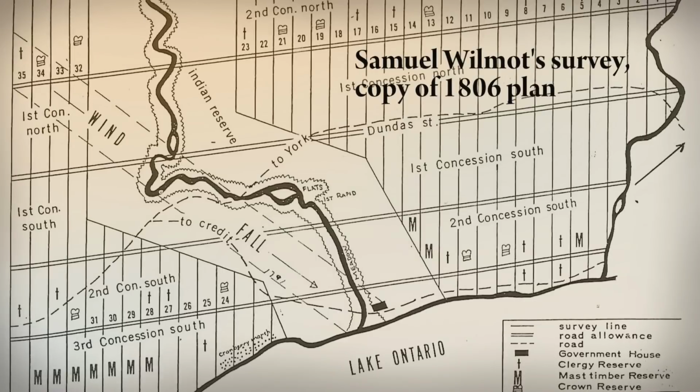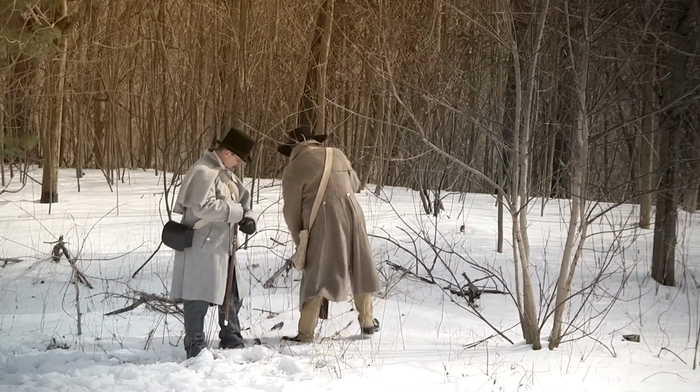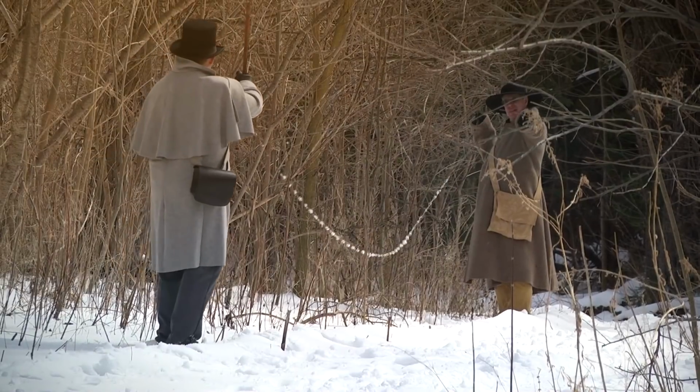My family first got here in 1811. The first thing we had to do was survey our property. Samuel Wilmot had done a 200-acre survey in 1806. My family arrived here about 5 years later, so I had to do a bit of a survey of my own. With some friends, we got some chain, and I was able to figure out where on the property I was going to place my log cabin.